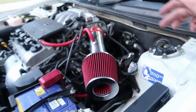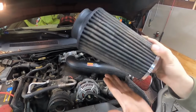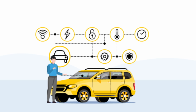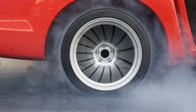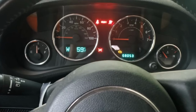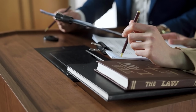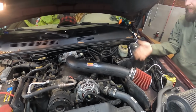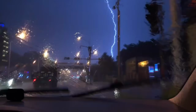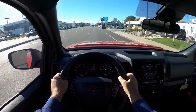While a cold air intake may seem harmless, it can cause legal and practical issues. Some systems don't work well with your car's existing sensors, throwing off air-fuel ratio readings and potentially increasing emissions. This could trigger check engine lights or cause your car to fail emissions tests in areas with strict pollution laws. Also, if installed improperly, water can be sucked into the intake during heavy rain, leading to engine hydrolock, a nightmare scenario that can ruin your motor.